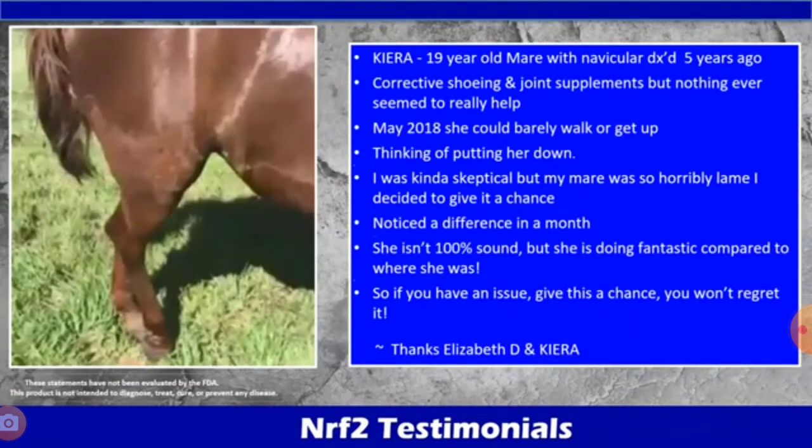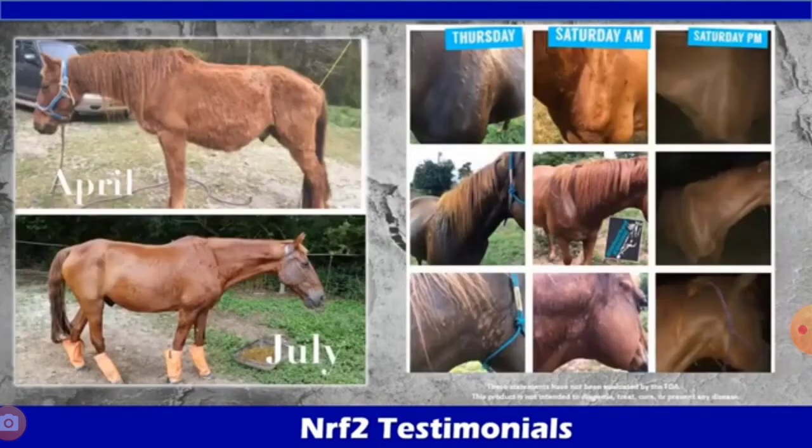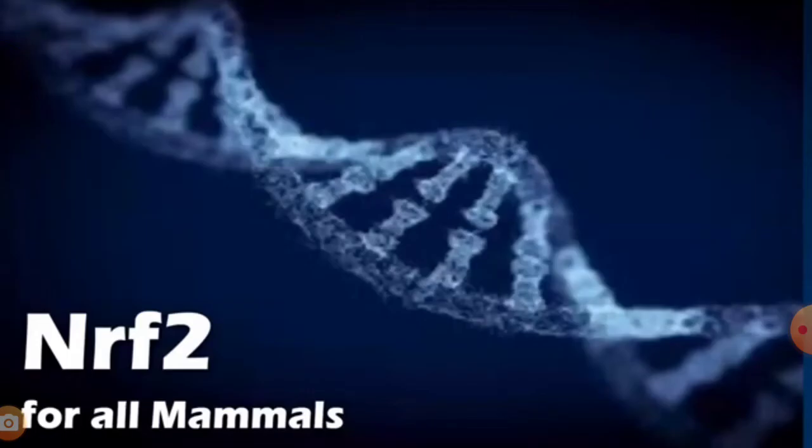This is another story, another horse with navicular problems. You can see she could barely get up or barely walk. They said, look, she's not 100% sound, but this has given this horse her quality of life back. You see here a horse with Cushing's on the left-hand side, and just in a few months of being Nerf 2 activated, even look at the distension in the abdomen area. That's what I think is profound, right? You can tell a beautiful, healthy, shiny coat, and then a horse with an allergic reaction just in a couple of days of using Nerf 2 and the Nerf 2 anti-aging cream.